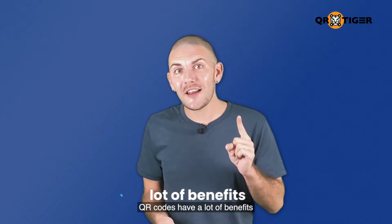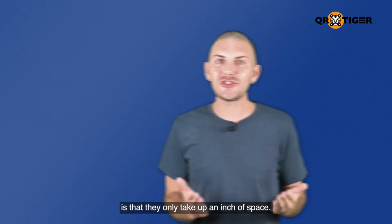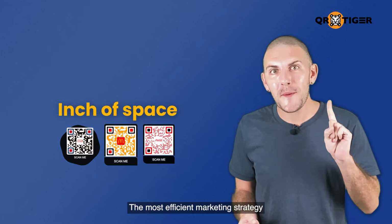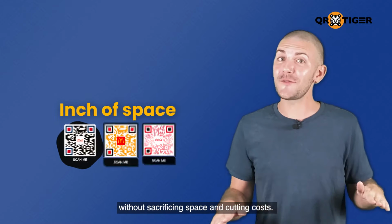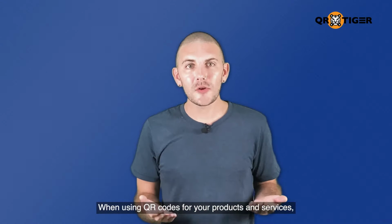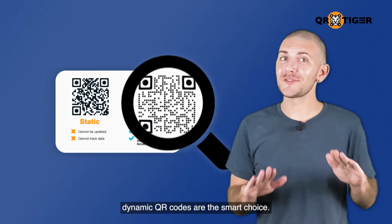QR codes have a lot of benefits, and what makes it even better is that they only take up an inch of space. Such is the beauty of the QR code, the most efficient marketing strategy without sacrificing space and cutting costs. When using QR codes for your products and services, dynamic QR codes are the smart choice.